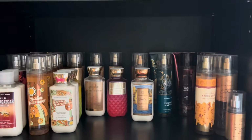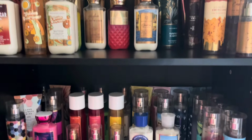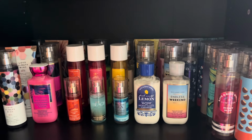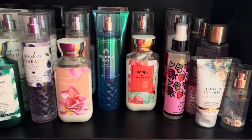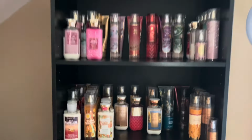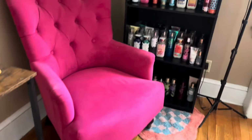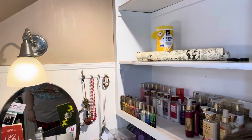So that top shelf is winter, and then everything I have currently for fall, everything for summer, and then everything for spring. I tried to pair up my products because it's so much easier to find that way, at least it is for me. And the very bottom shelf, these are just what I still have currently for my Victoria's Secret. I haven't added the items that I did my last Victoria's Secret haul. I haven't added those yet, but that's what I'm doing.